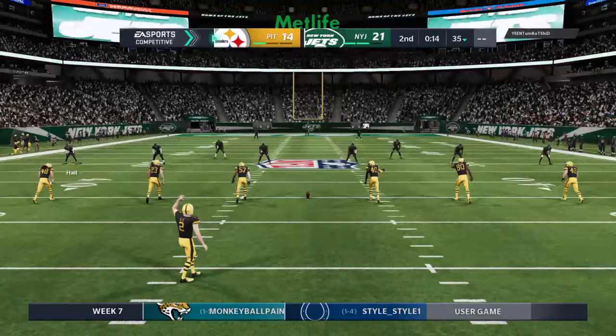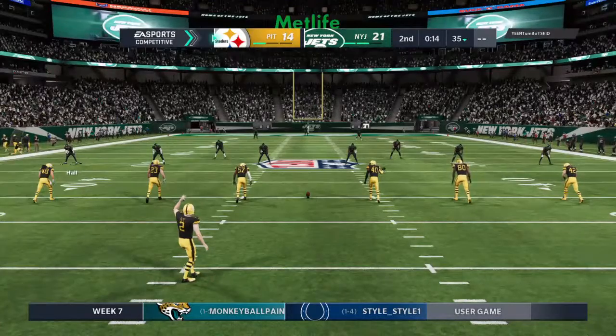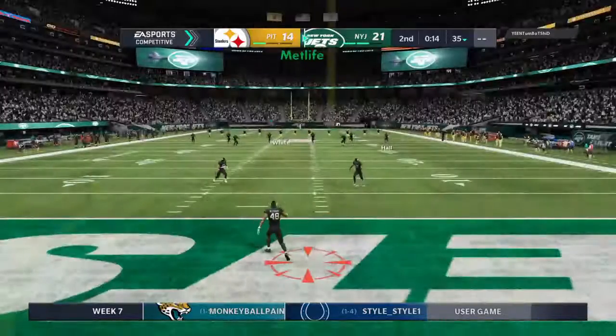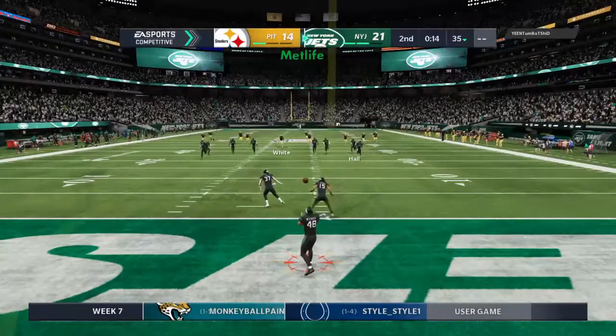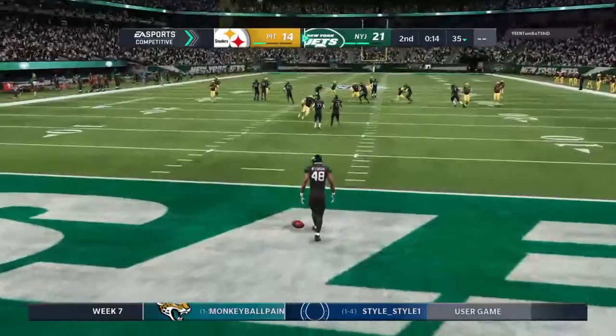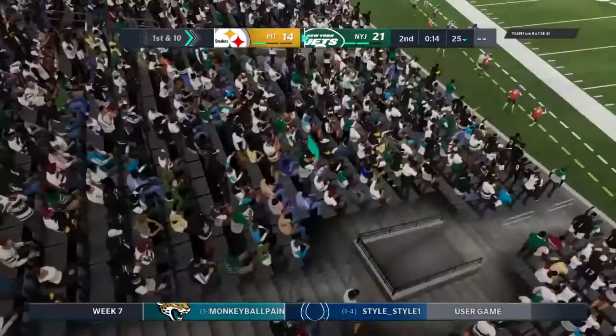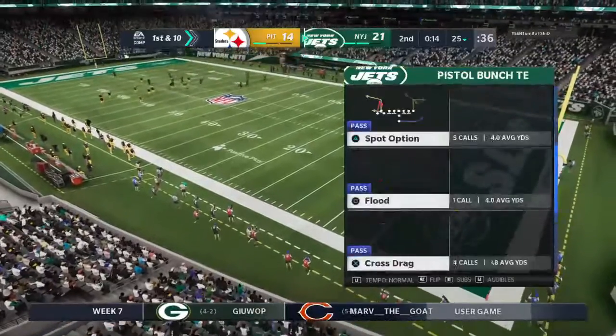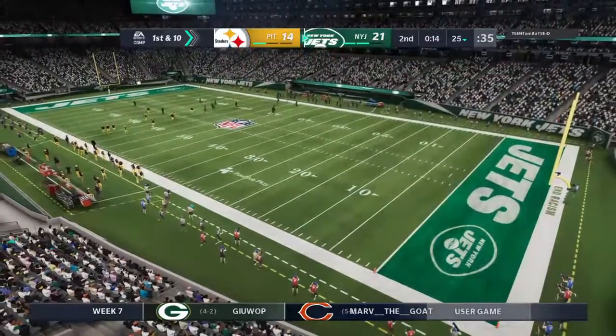Extra point right down the middle. And they're back within a touchdown at 21-14. So not much time to speak of remaining in this first half as the kick's away. Takes this about 5 yards deep. And not wanting to risk anything here late in the half, he'll just take a knee and they'll bring the football out to the 25.